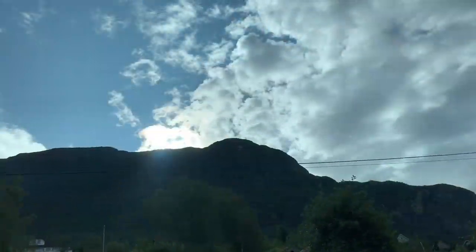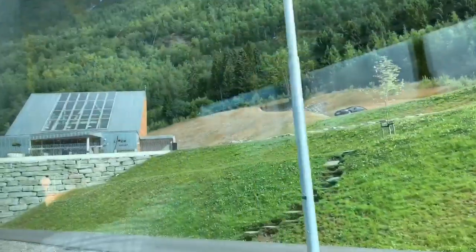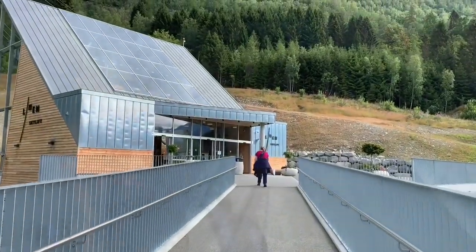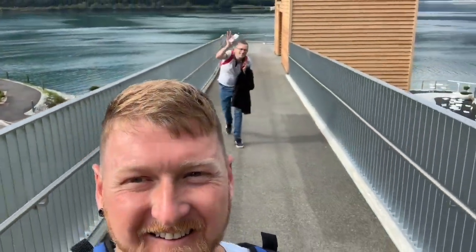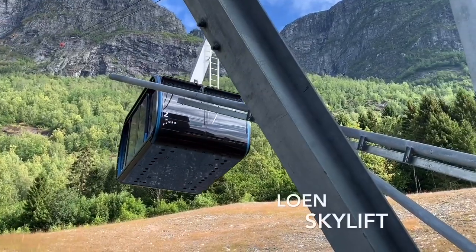The Loen Skylift, which opened back in 2017, is found at the foot of Mount Hoven in the small village of Loen, just a 10-minute ride from the quayside. The cable car climbs 1,011 metres to the top of Mount Hoven, where you can witness the amazing scenery firsthand. The climb takes between 5 and 7 minutes, with a maximum speed of 7 metres per second.